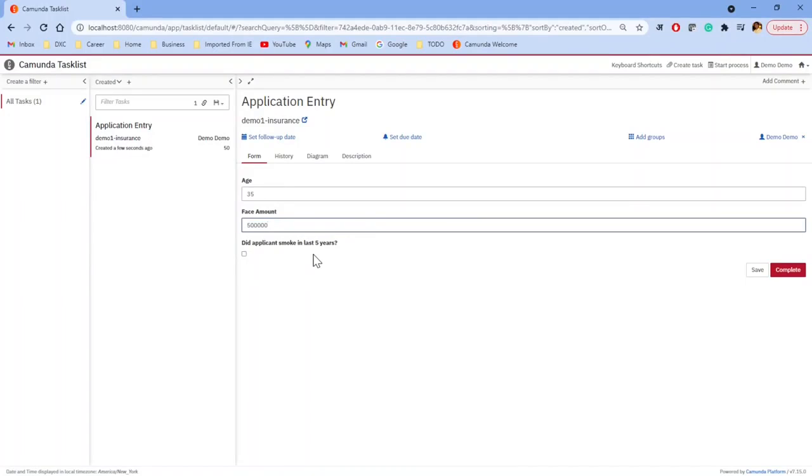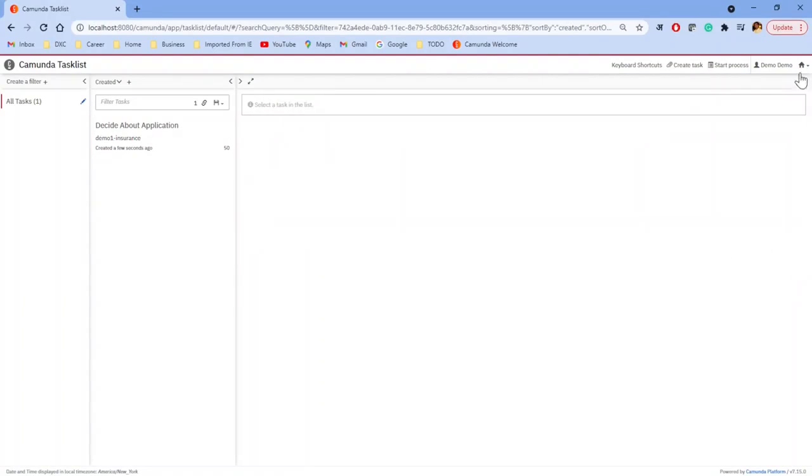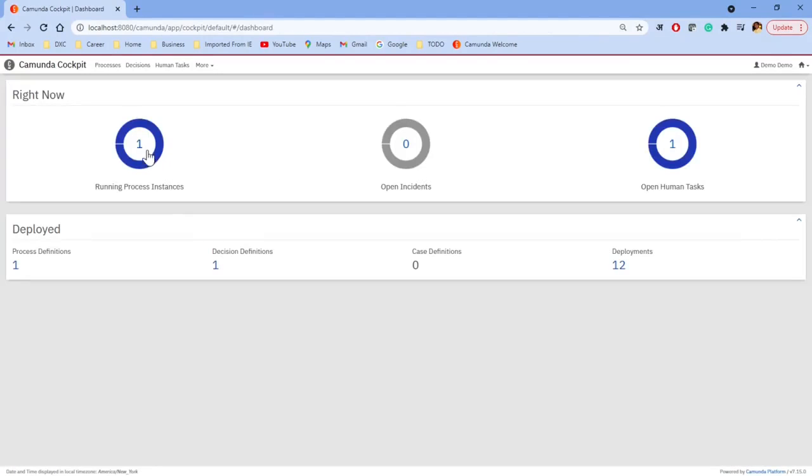So as per our business rules, this criteria should send it to the green path without any manual review. So let's see if that's going to happen. I completed the task, and now I'll go into the cockpit and see.